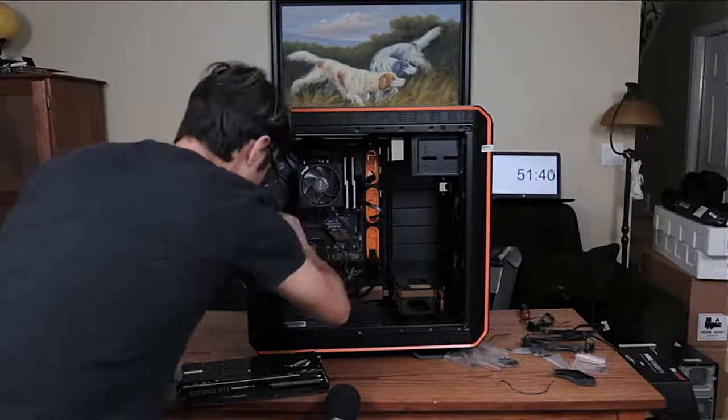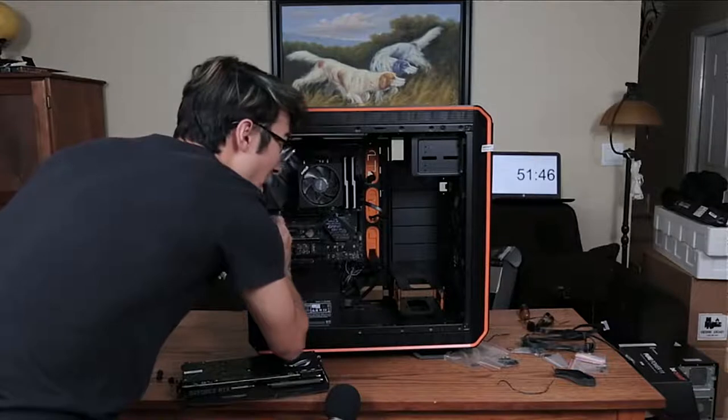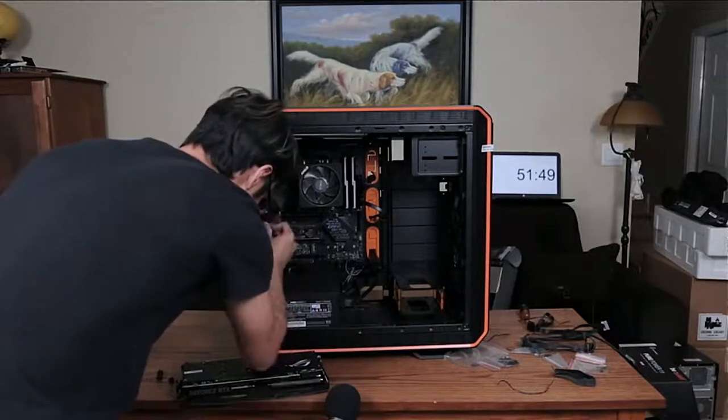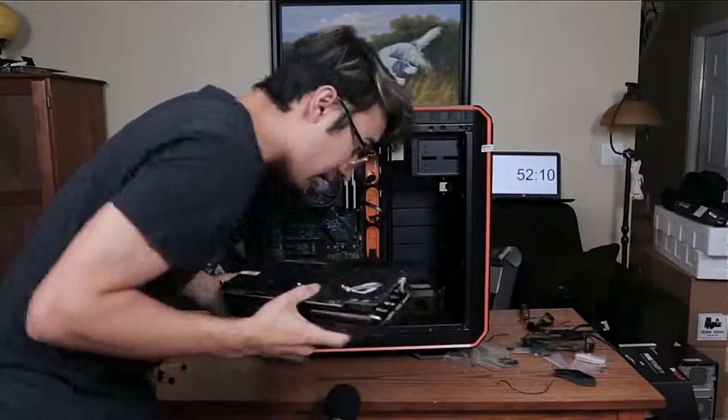Okay, there's 8 minutes left. I think I could get the computer to power on. Would the build be done? No, but I could get the computer to power on. Oh, come on, get up. Get out. Okay, that piece.